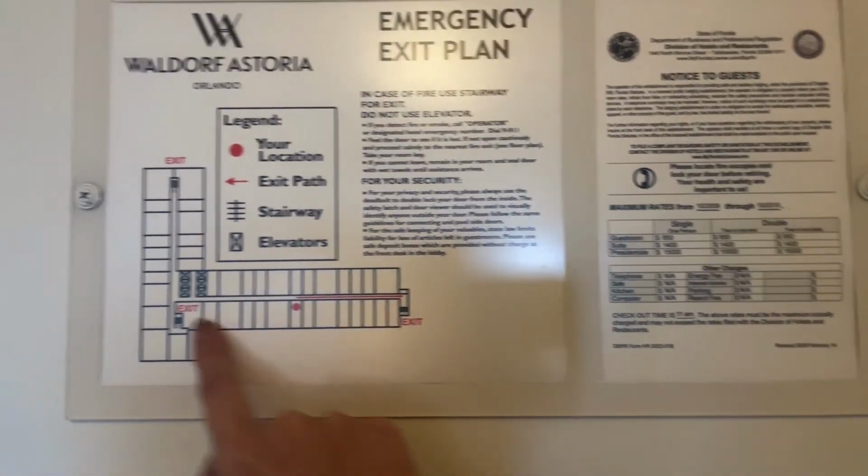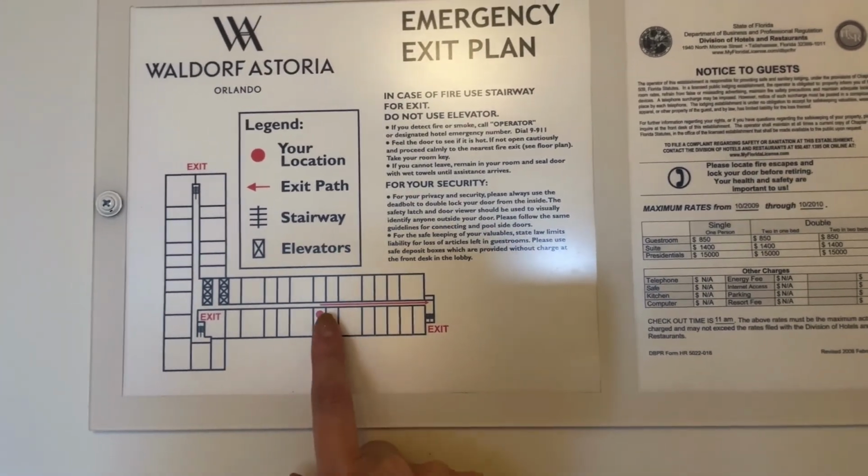We did not get a free upgrade for our Waldorf Astoria stay, so it is just the King Deluxe room. We are in room 1216 on the 12th floor. The Waldorf Astoria is this L shape and you can see our room is here.